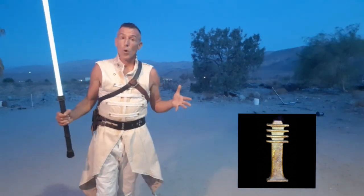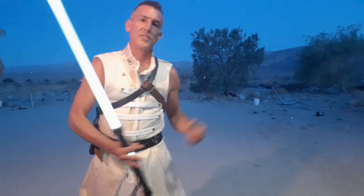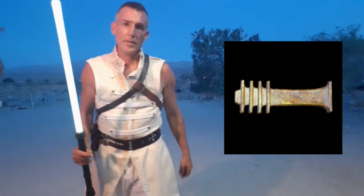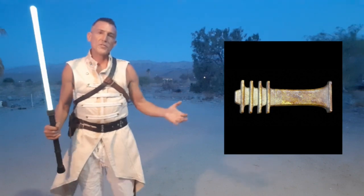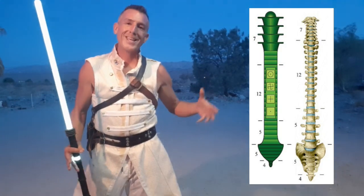But wait, there's more. Remember how I said the 1111 actually translates straight to angel? Because it does. Tip that sword over on its side, it spells out 1111. So the Djed pillar, one of its signifiers was to represent the spine of Osiris. It is a sign of stability and strength.